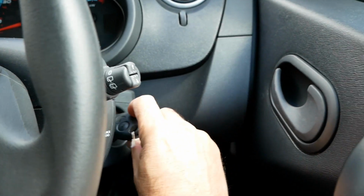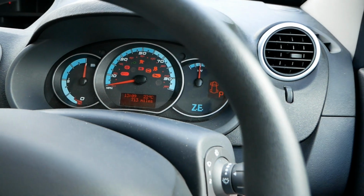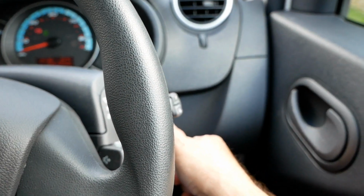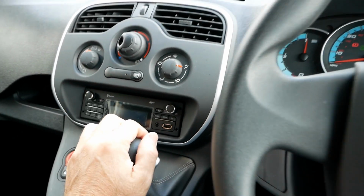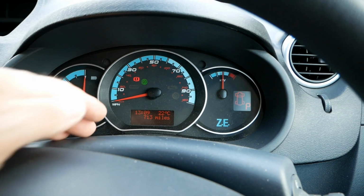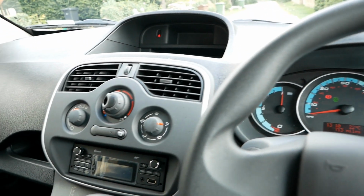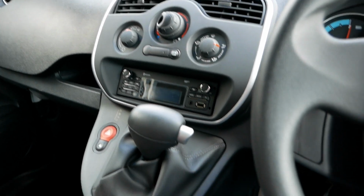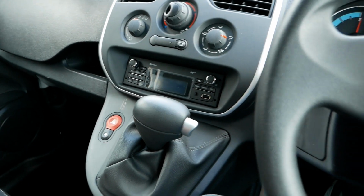and start it up. So to start these up, you put your foot on the brake, turn the ignition on, you just give it a second or two, and then turn it round to the starter motor and it will start. So let me just turn the radio off. So there we can see the mileage, 713 miles. So incredibly low mileage vehicle. This one does have 2 keys. There's the spare key, but it's got 2 remote keys.